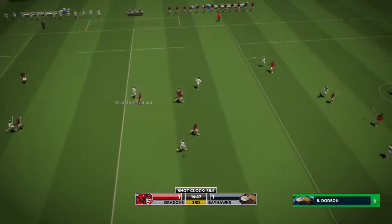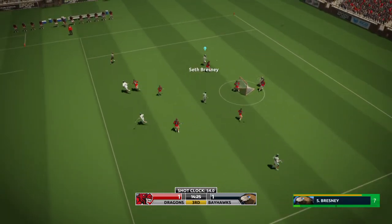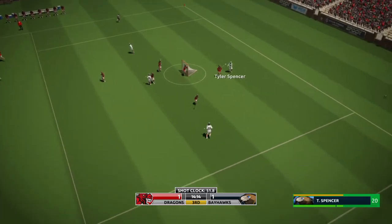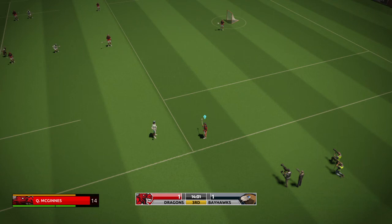Bresny gets in first, and the home team have the advantage. Spencer. Hard to keep the pressure on with plays like that. Ground ball. Dragons ball.